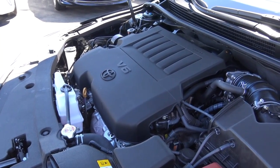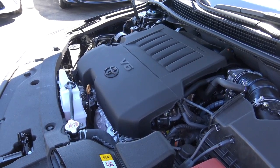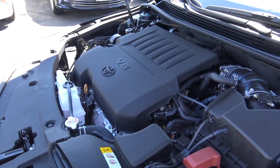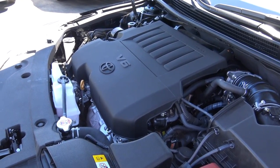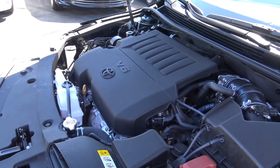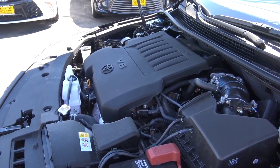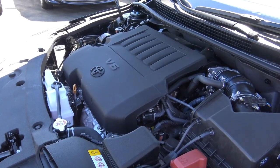And you only get a 6-speed automatic. However, that 6-speed is incredibly refined, and I much prefer that 6-speed over what other automakers are putting in, such as 8-speed autos and 9-speed autos. Sometimes they're not always the best, but this powertrain is definitely very dependable, and the fuel efficiency isn't too bad either.